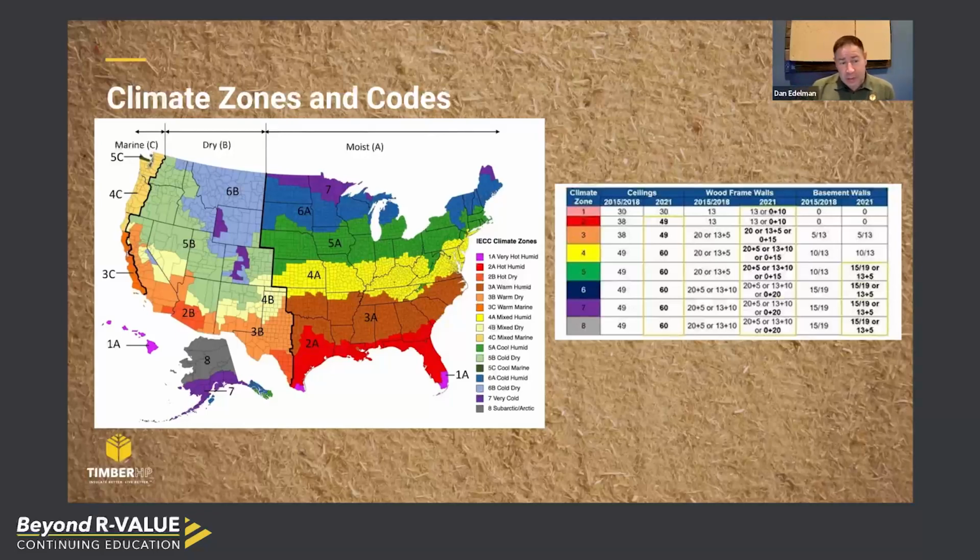The next thing I kind of wanted to go through is actually the 2021 new climate zone map. Randy, did you want to kind of go over the new map that we see here and how they kind of divided it up? And I would say some of the counties have actually changed to a warmer climate now. I believe Maine is one of those states.